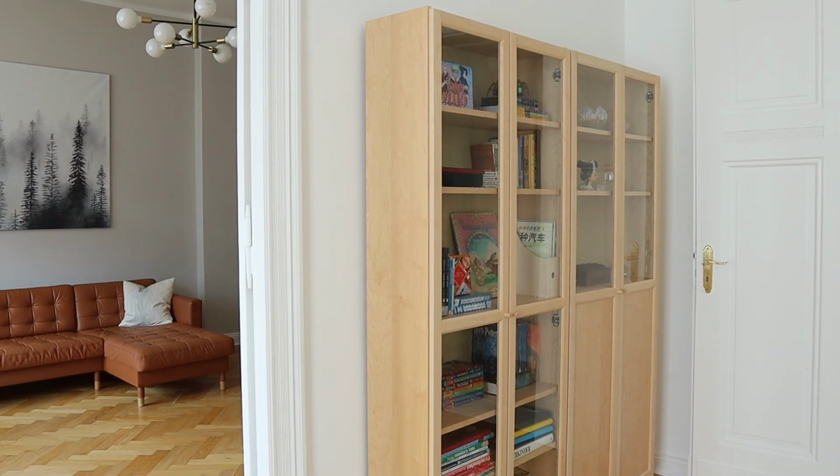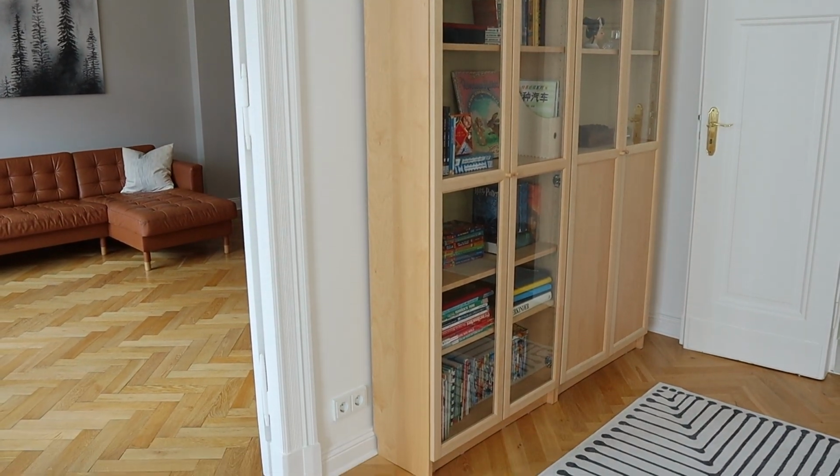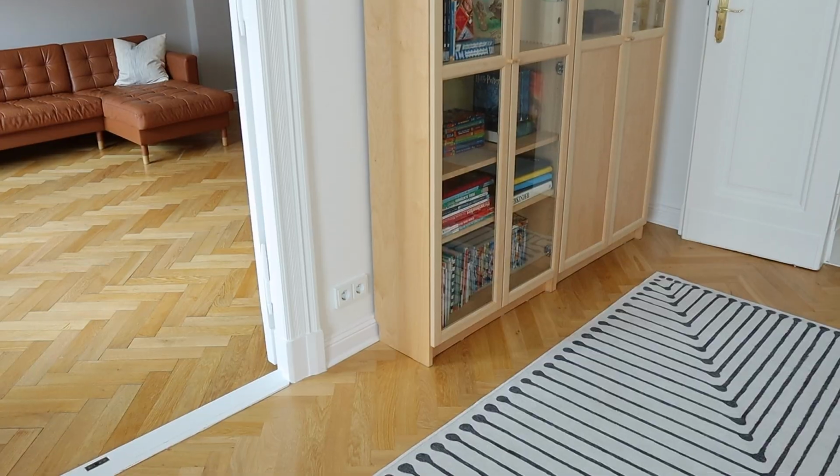And also it gave us a little bit of space where we could hide stuff that we didn't necessarily want on display. So that's a good way to balance the look of open shelving, but still keep things functional.